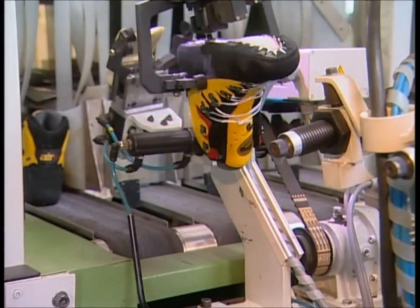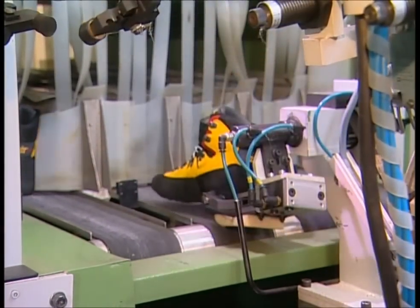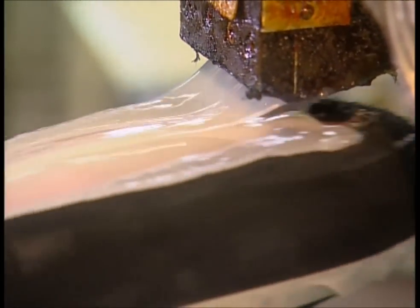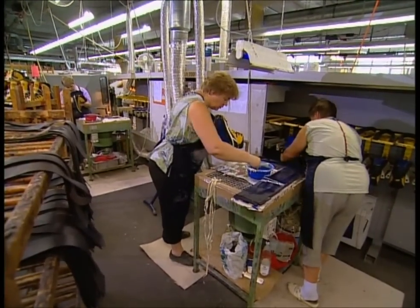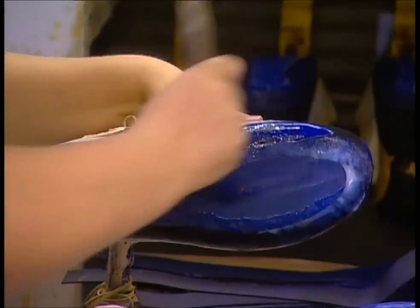Now, walking in boots like this wouldn't get you very far, as they would fall apart very quickly. But this layer of glue will help waterproof the boot as well as sealing it. A second layer of glue is added for extra protection, and the boots are now ready for a trip in the heating tunnel. This helps seal everything together properly.